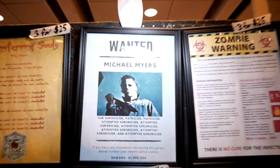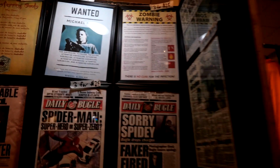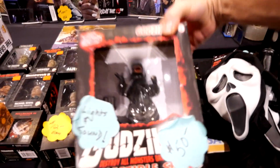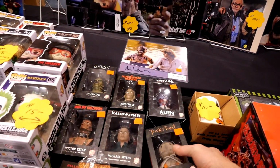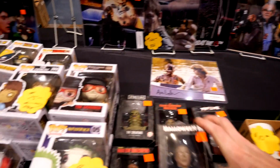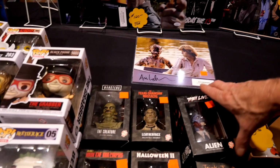$1 million reward. The lights and sound. Oh, this is cool. Yeah, I have that one. Collectible ornaments. I said if I can get that original. $20 for the Sam. Michael Myers. Small for 15 ain't bad either. I got a small Michael Myers. Oh, this is cool too with the creature and Leatherface.